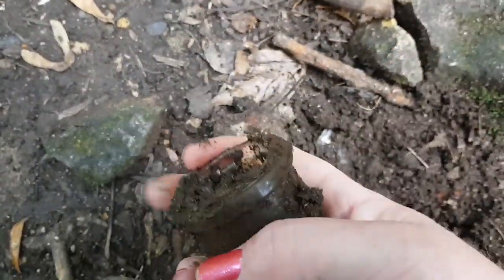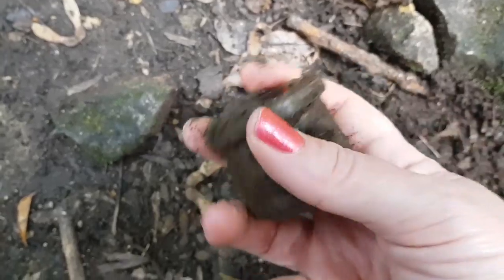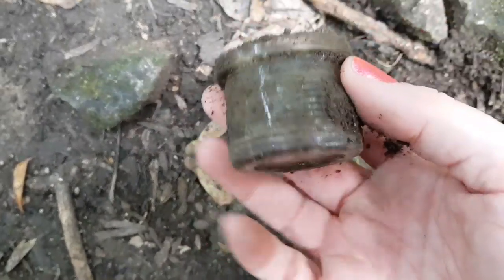Oh look, it's a little condiment jar. That's cute. I think it's probably worth a bit more of a dig around, so I'll do that and I'll bring you back.